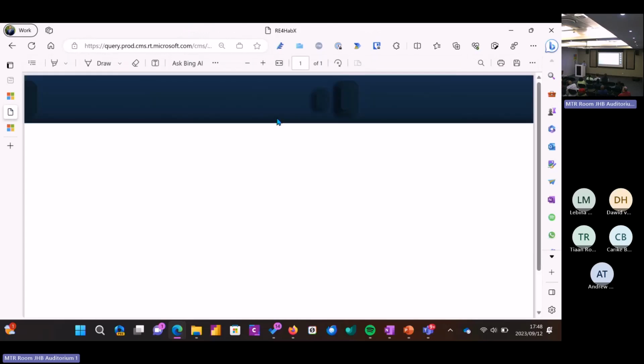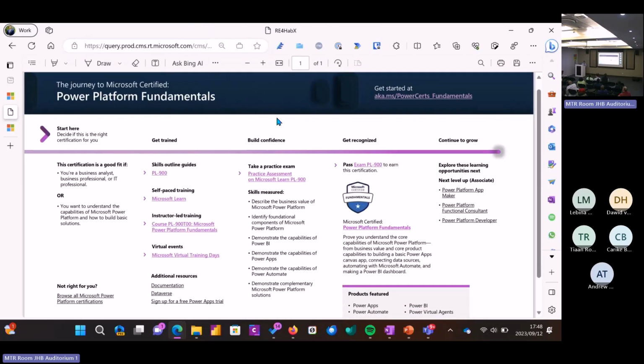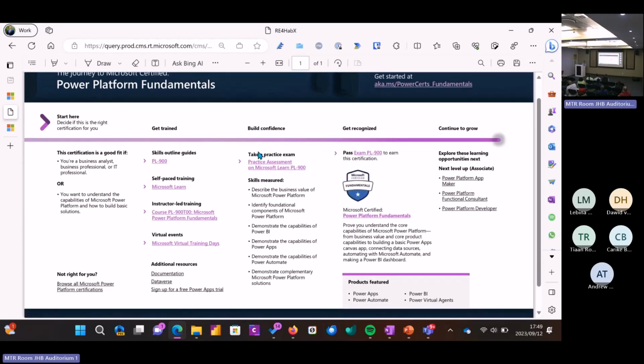So yeah, that's I think all from my side. But there's a lot of information in here. I'm not sure at the conference in Vegas if there's going to be a track on certifications. Not sure.